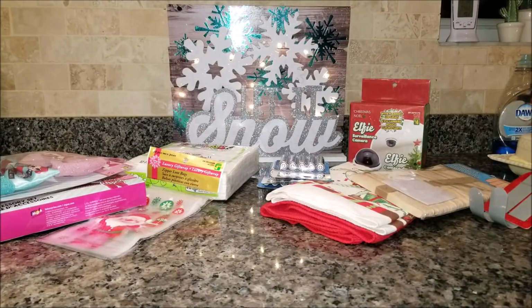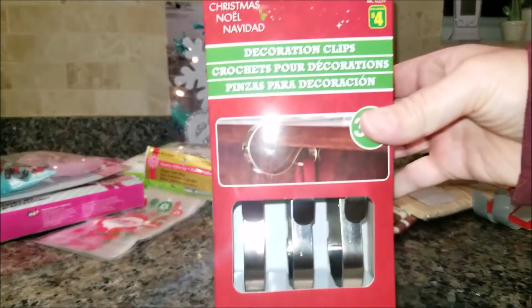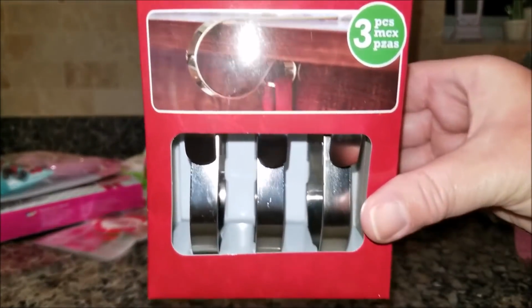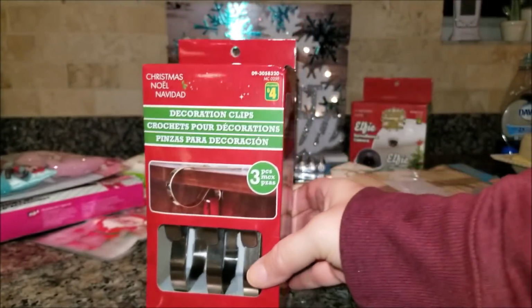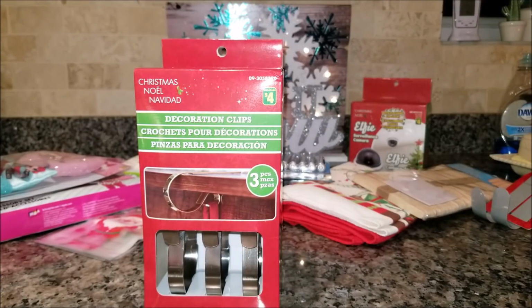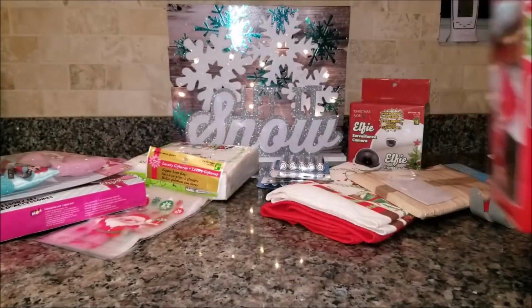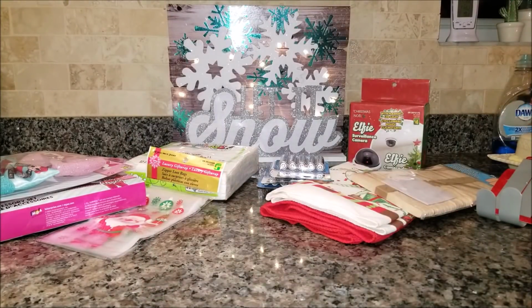I also picked up, I needed some stocking hangers, if that's what you call them. And there's 3 in a package here. These were $4, and these are just silver. That goes with my decor. I have some already for downstairs, but I needed some for the upstairs, so I got 2 sets of those. They're plain, but what you want to stand out is the stocking, not necessarily the stocking holder or hanger, what have you.